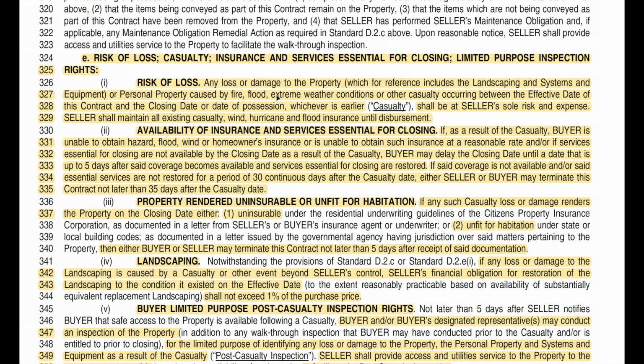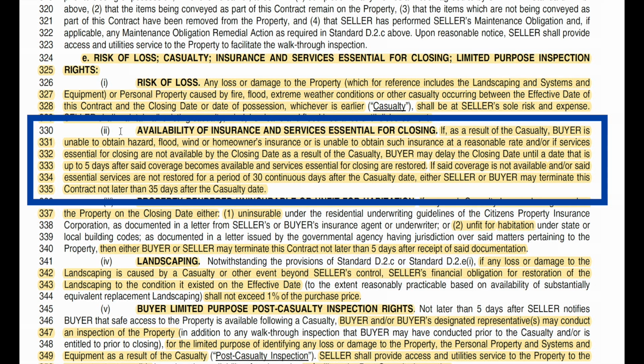Moving on to standard D2E, item 2, availability of insurance and services that are essential for closing. It states that if the buyer is unable to obtain hazard, flood, wind, or homeowner's insurance because of the hurricane, or is unable to obtain such insurance at a reasonable rate, and/or if the services essential for closing are not available by the closing date as a result of the hurricane, the buyer can delay the closing date until a date that's up to 5 days after coverage becomes available and services essential for closing are restored.